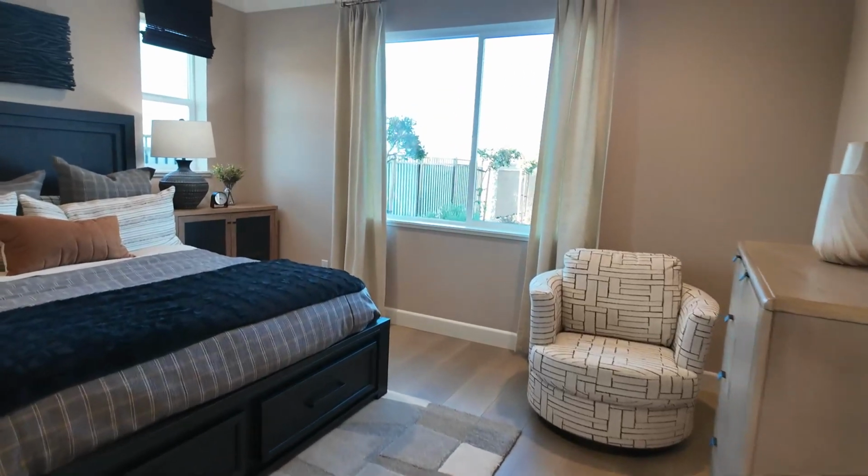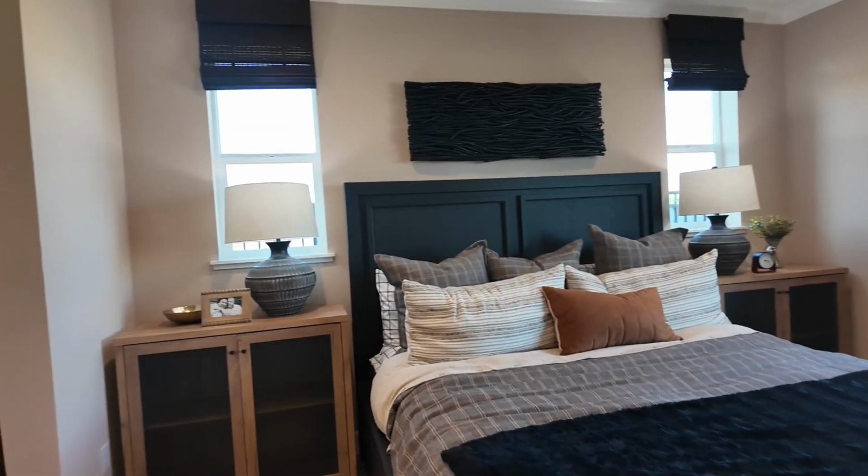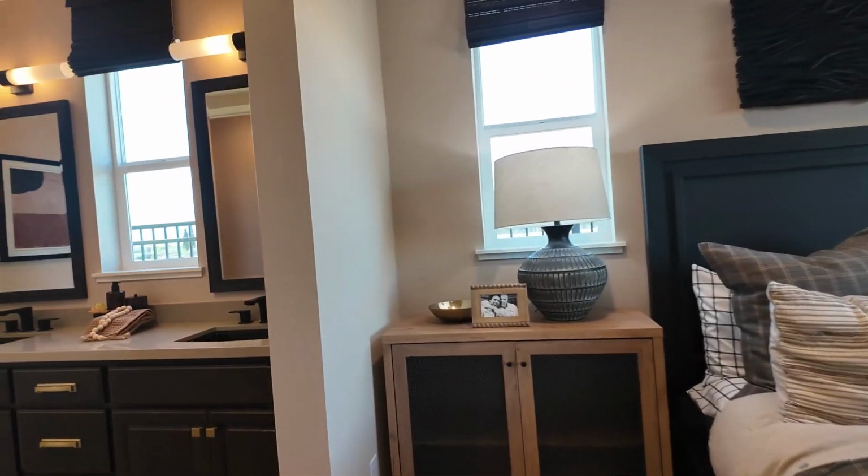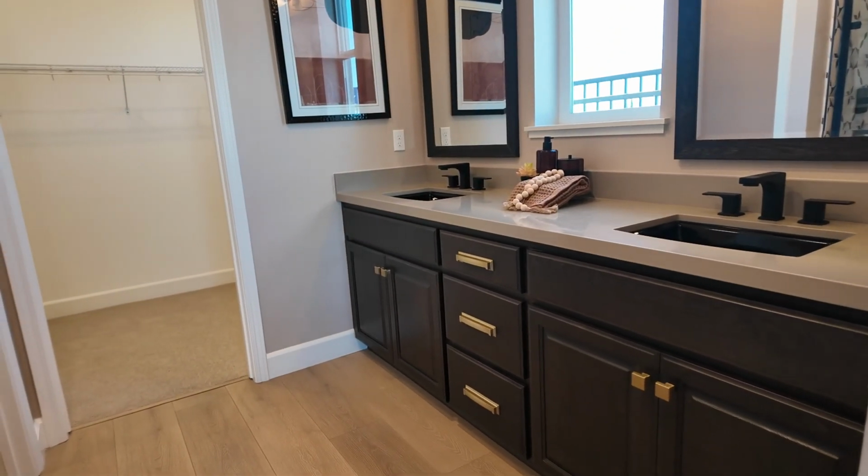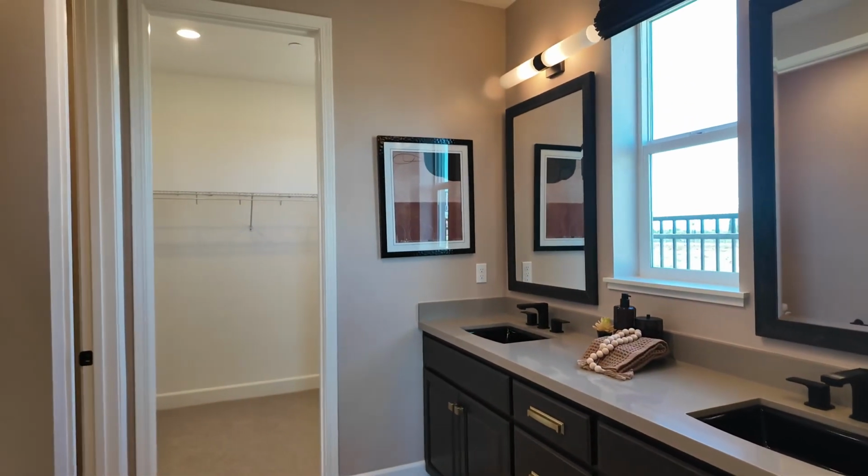And the standout feature, the junior primary suite. It's complete with a private bath, water closet, and walk-in closet. It also has dual vanities.